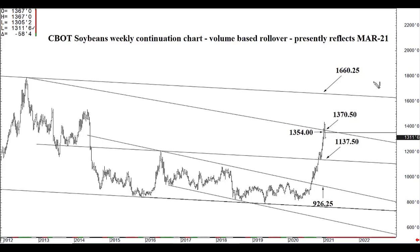In my book, a failed longer-term buy signal is a valid sign of weakness near to mid-term. And so I think that holding below 1354 even to 1370 half, this market's vertical nature can sort of reverse itself, and we could get a downdraft, a washout weakness over the coming weeks down to 1137 half. And I'm going to say that is in reach by the end of March.